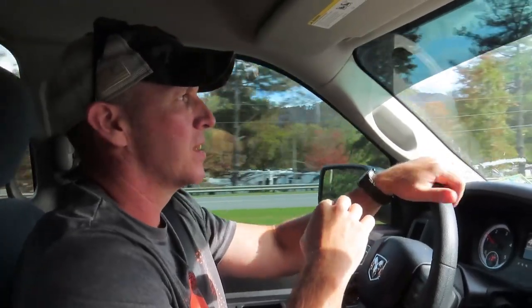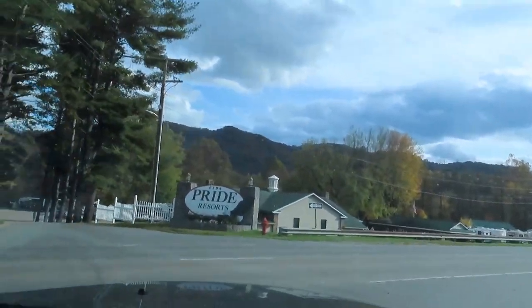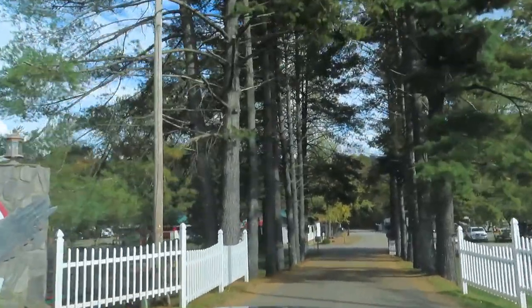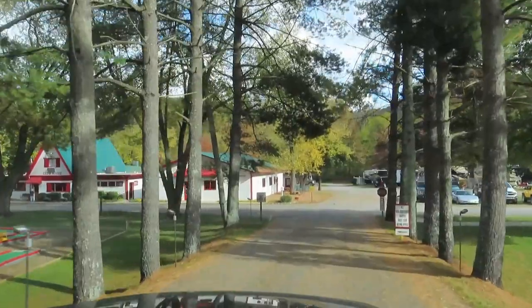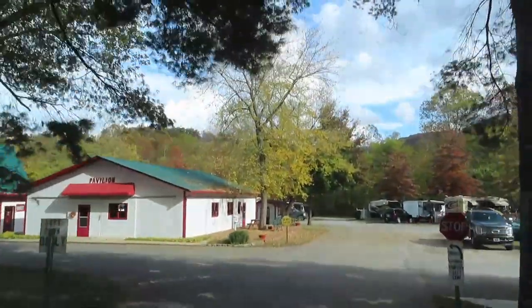When we arrived, luckily, the person who was supposed to be coming into our site on Saturday night canceled, so they gave us the same site for both nights, for Friday and Saturday, so we didn't have to move, which was awesome. It's a pretty big resort, but we'll go ahead and pull in here and give you guys a look at it.